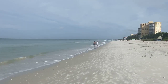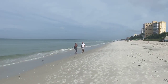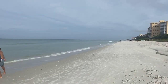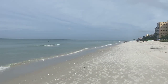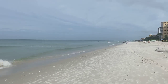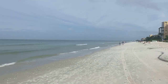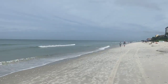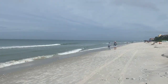Hey, if you ever make it down here to Naples, I'd sure like to meet you. I'd sure like to have the opportunity to meet you face to face out here on one of our beautiful beaches. That's always a thrill for me, to meet my Facebook friends in person. I met several of you over the past couple weeks, several of our beach family members. It was awesome.